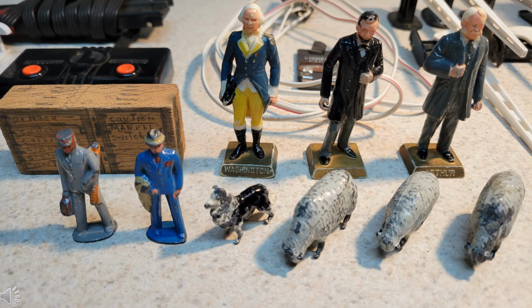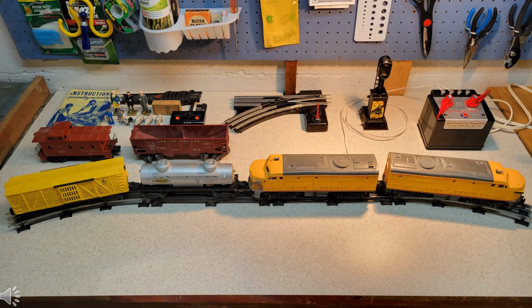The metal figures and animals from England in the front row are very nice. The presidents in the second row and the handwritten wood block are a little odd. This is an overall view of the collection. The metal block signal is a Lewis Marx piece, not Lionel.